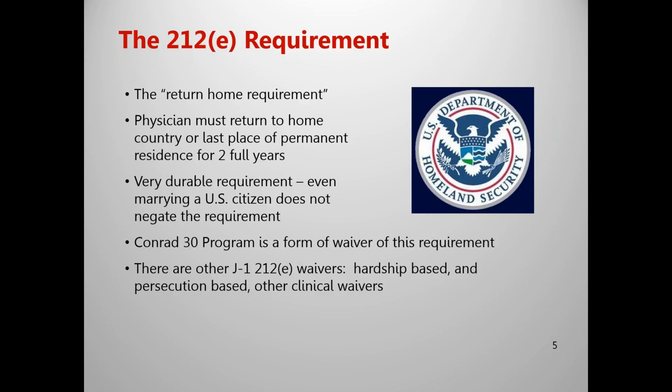And as the name implies, this program allows each state in the U.S. to give 30 slots to foreign physicians who have a J1 visa and need the waiver. So there are 1,500 slots out there altogether.